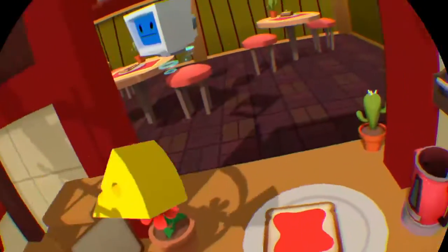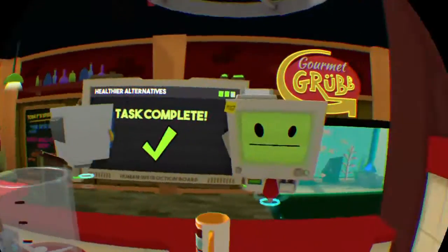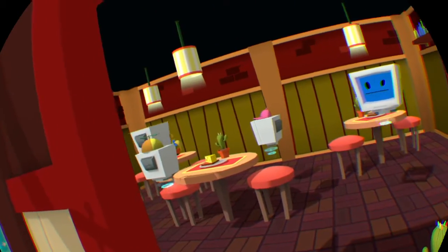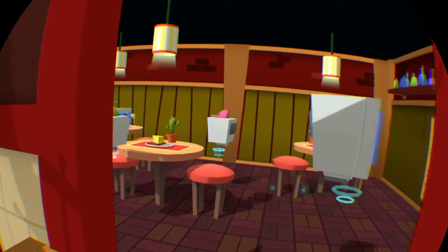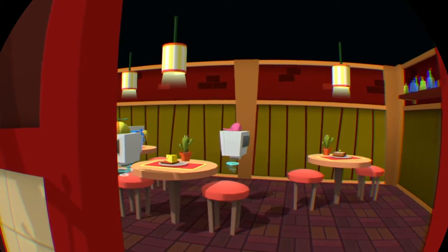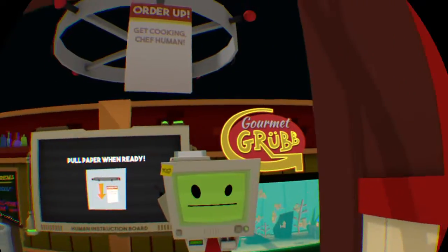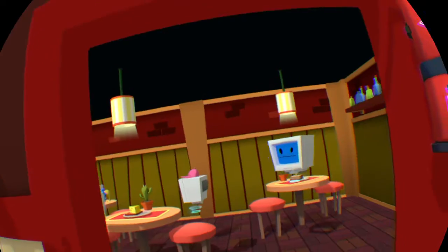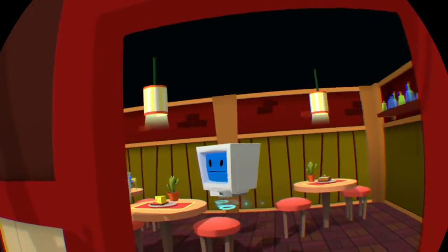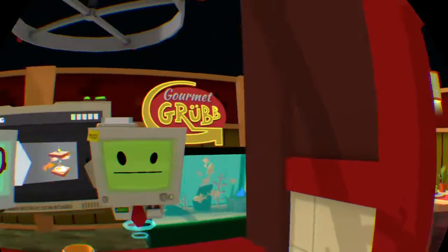That's absolutely disgusting, but I guess I will. Thank you. They are not going to expect it. Eat up, Timmy. The human made it special for you. There's tomatoes in here. I can taste it. You said you were deadly allergic. I gave you applesauce.